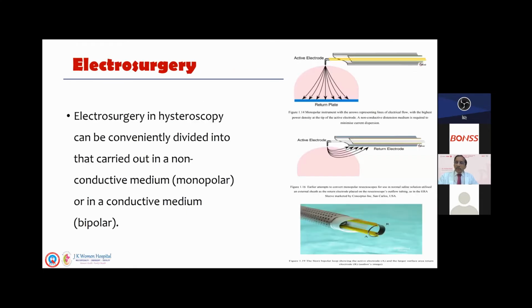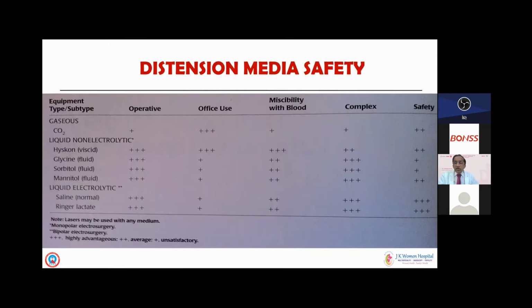If you're using monopolar, it has to be in a non-conductive medium, where we cannot use saline or Ringer's lactate because they contain electrolytes and can conduct electricity. We use glycine, whereas bipolar has the advantage that one can use normal saline, which is physiological. Even by the basic principle of current, we know that bipolar is much safer because the return is very near. It doesn't go through the patient and there is no need for a patient plate. So the energy itself is much safer than monopolar. Today, I don't think I will talk about monopolar electrosurgery in hysteroscopic surgery at all.